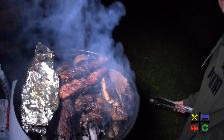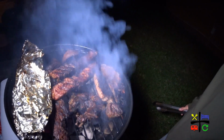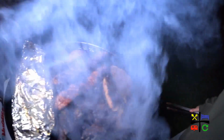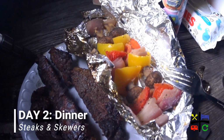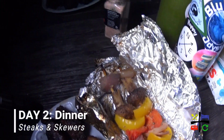It is time to serve. We've got ribeye, we've got New York strip, and we've got a bacon-wrapped filet mignon with skewers. And so we've got our steaks and our skewers that have red onion, bell peppers, and mushrooms.